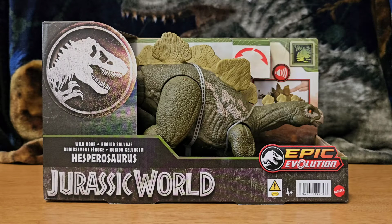I've had this figure sitting in my collection for a while. I'm just finally getting around to reviewing it. So I've already determined that I like this figure, but this is more to show it off to you guys. In my opinion, that usually doesn't matter.